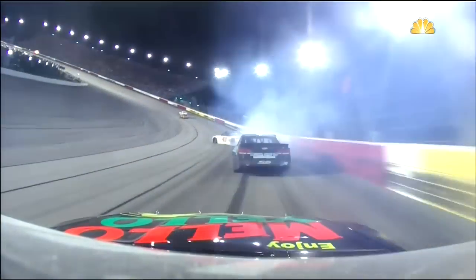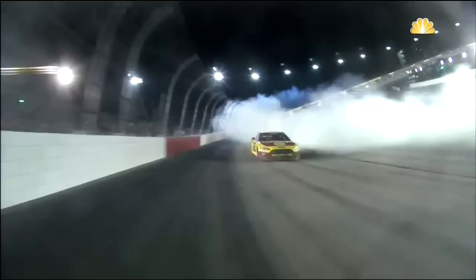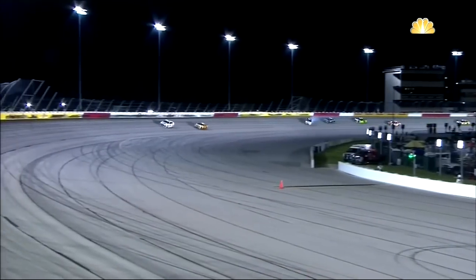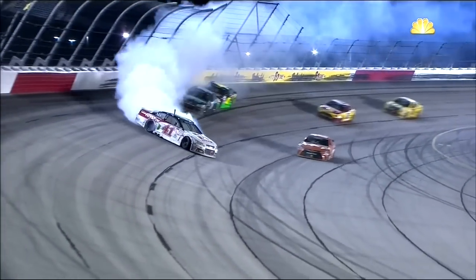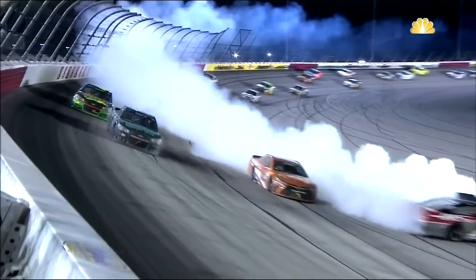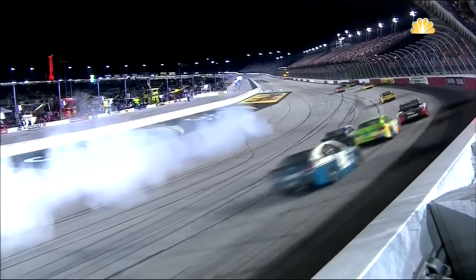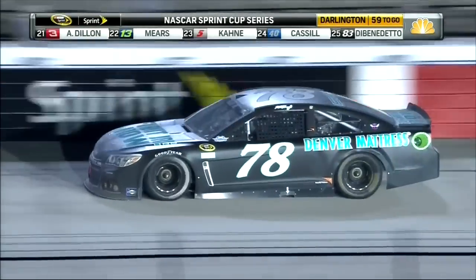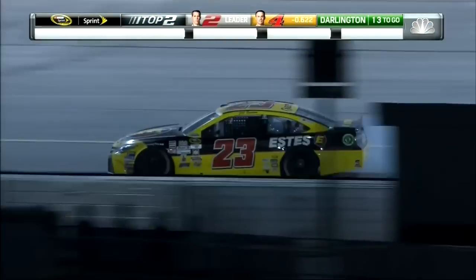Kyle Larson's vantage point. He also had to check up hard onto the brakes to avoid running into the back of Martin Truex Jr. Carl Edwards in the Aris 19 taking the low line to try to clear everyone, but a smoke screen put out by that 41 of Kurt Busch. Dave? And Martin Truex talking to his crew over the radio said, I had no idea he was going to slow down that fast. I just ran him over. The new race package. And we got a spin in turn one and two.